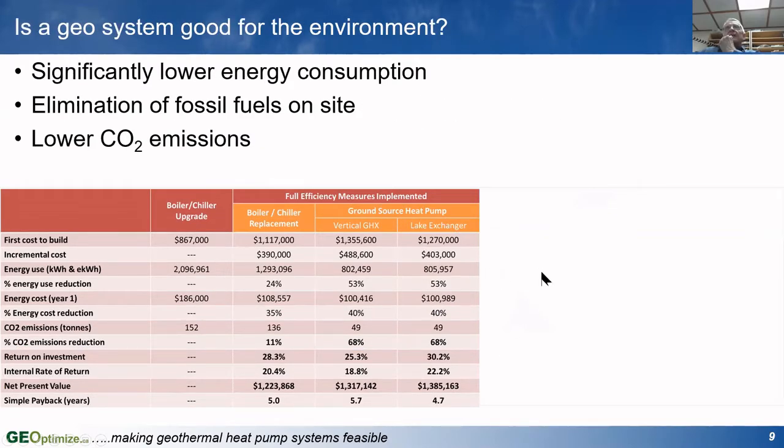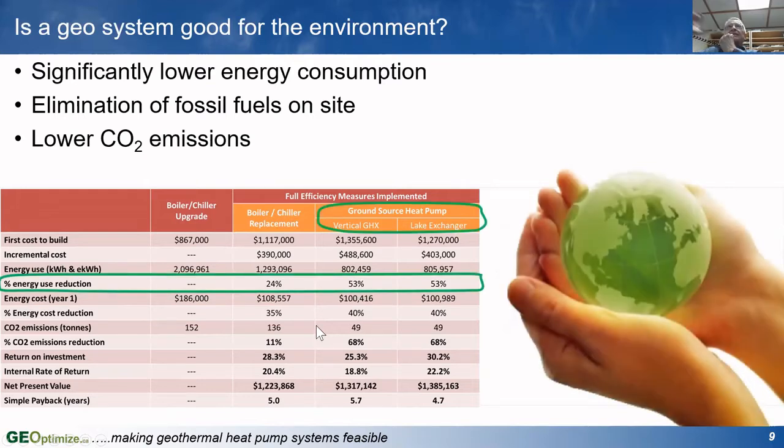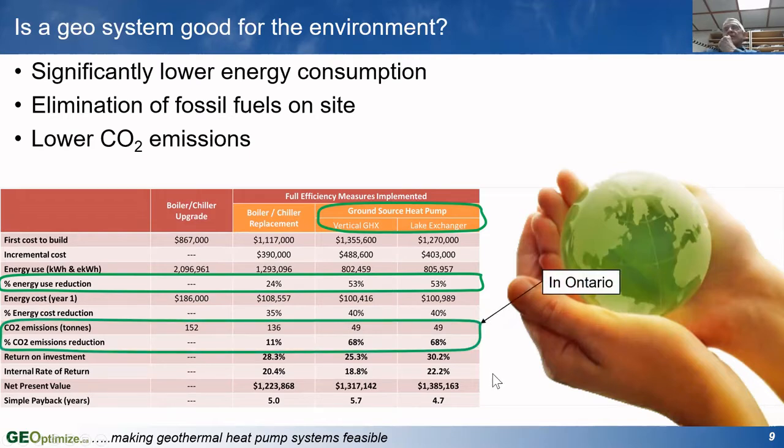Is it good for the environment? Because it uses electricity, it depends to some extent on how electricity is generated. Even in a place like Ontario, where the electricity is not particularly clean, we're looking at a reduction in CO2 emissions of about 65 to 70%. In Manitoba, we're fairly fortunate because the electricity is very clean. We're looking at about a 99% reduction in CO2 emissions compared to using natural gas or other fossil fuels. Even the best gas boilers can reduce CO2 emissions, but you're looking at maybe 10 to 15% reductions, depending on what's being replaced.